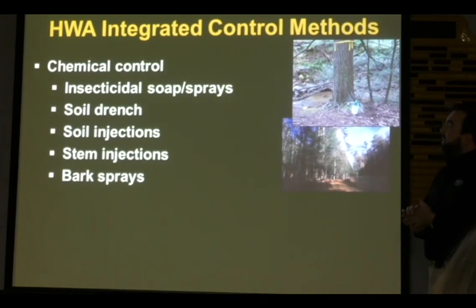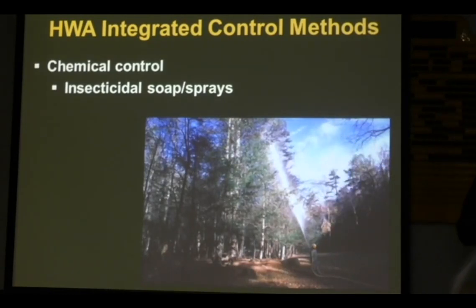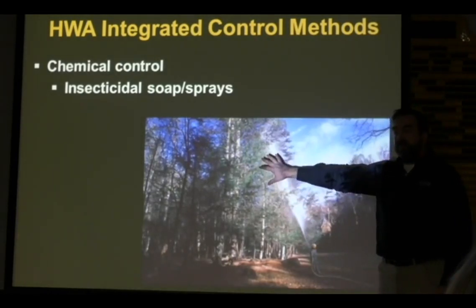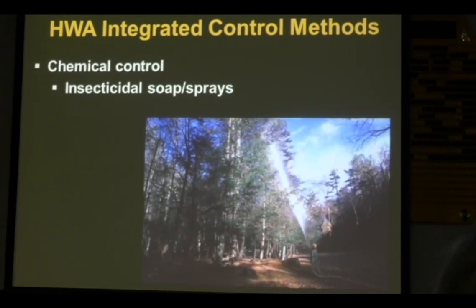Next slide. So the first one is insecticidal soaps and sprays, and these are not toxic, in the sense that they kill by smothering the insect. This is just a picture of somebody trying to do it on an industrial scale with a huge sprayer, but you can just get a regular backpack sprayer and spray this stuff. But the downside is you have to coat all of these adelgid, so you have to be able to reach the whole tree. So it's usually only effective on smaller trees.